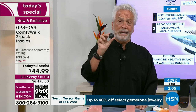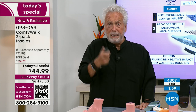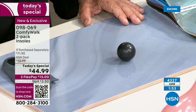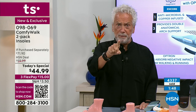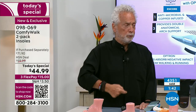It absorbs all the negative impact from walking, running, or even standing, because every time you're standing on a hard floor. How is it that it works? Let me show you what it does. You ready? That means that it absorbs all that negative impact. So what is it that you prefer? The negative impact to stay right there on the Optron, on your insole, on your Comfy Walk, or do you prefer it to go back and forward through your body?